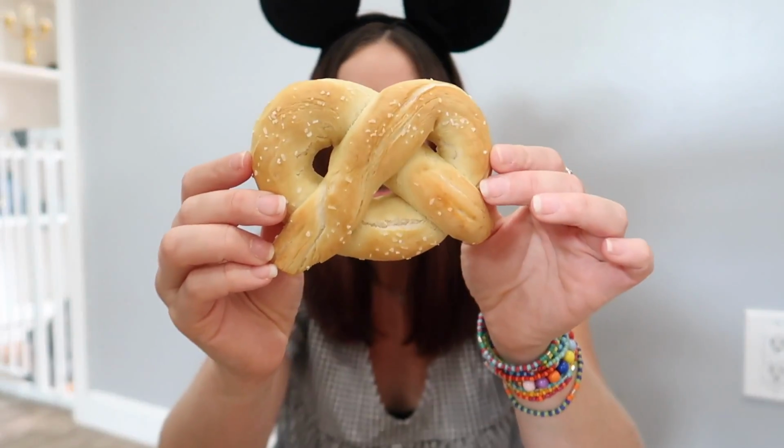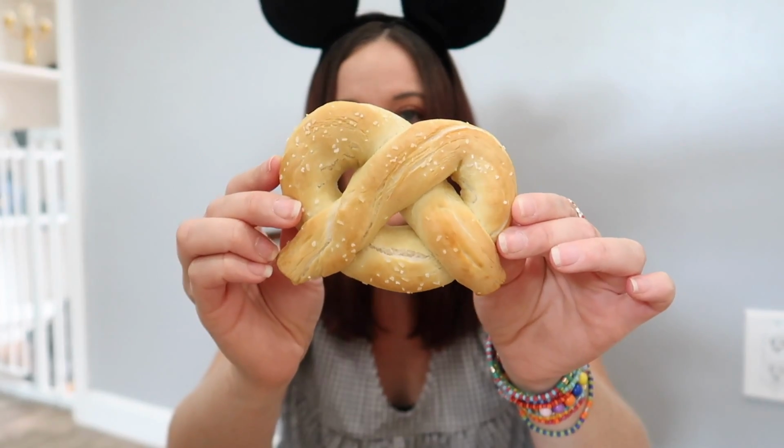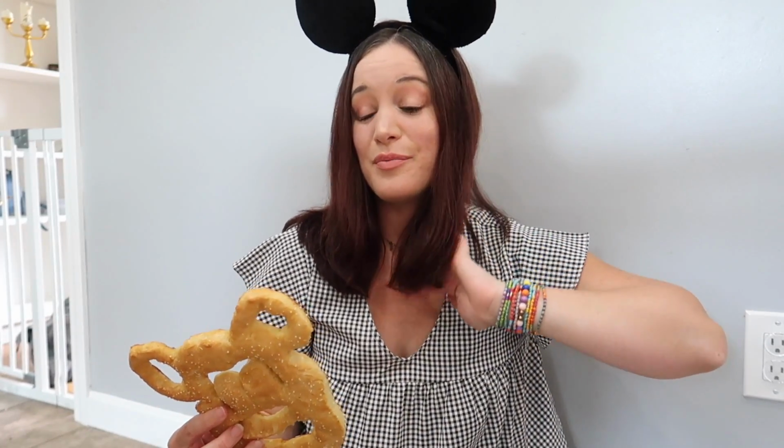This was not easy. On the other hand, my pretzels came out so cute. Look at these. They're so fluffy. They're so nice and big. They poofed up so much. But we're not here for the regular pretzels today. We're here for the Mickey pretzel. And yes, I am sitting on the floor because I just need to breathe for a couple of minutes. This is it.